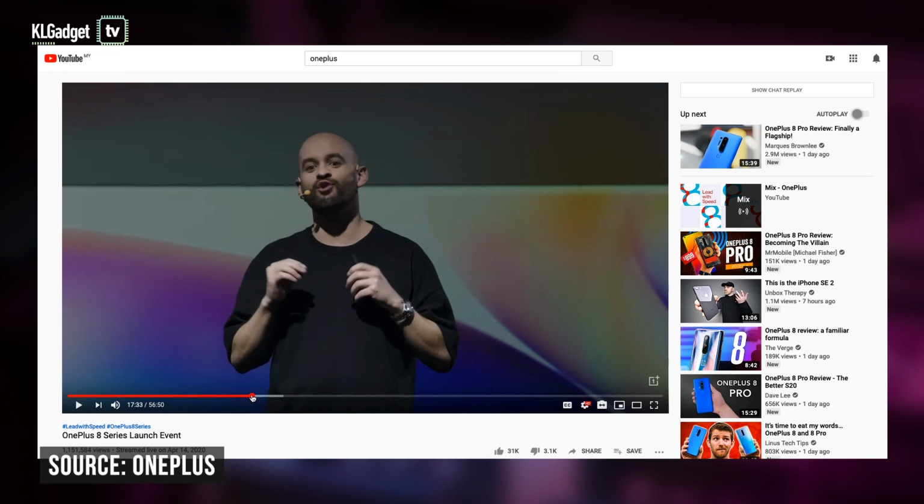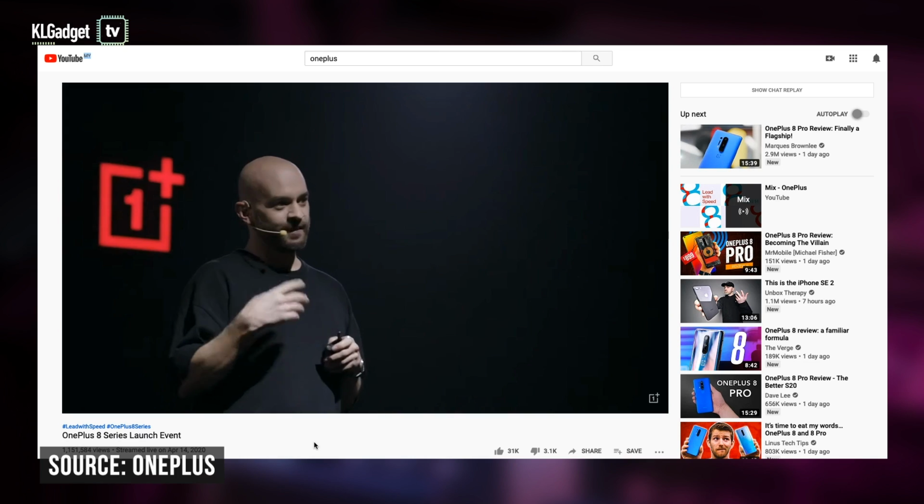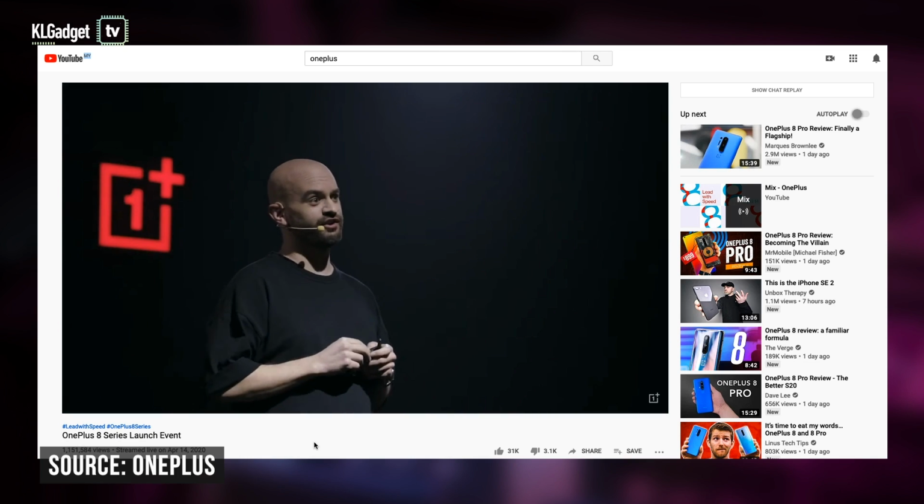The OnePlus 8 and OnePlus 8 Pro have finally been launched and they are quite impressive devices, but they are quite expensive for a OnePlus device. This is coming from a brand that popularized the term flagship killer for offering you value for money smartphones. But regardless, they do have 2020 prices, which comes with 2020 hardware.